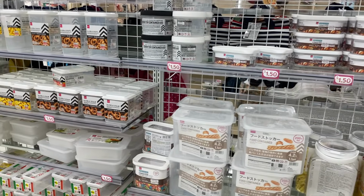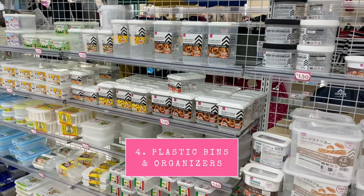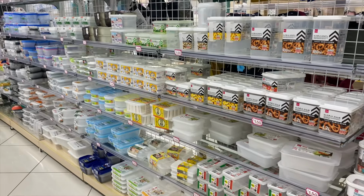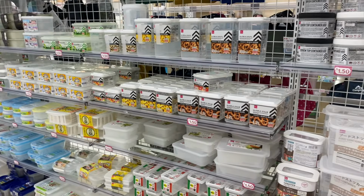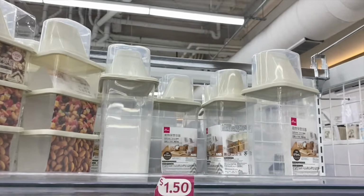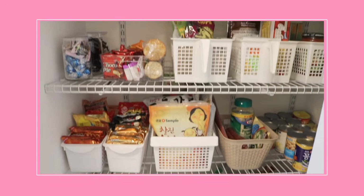The next must-buy item category is their Tupperware and organizing bins. Now, I'm actually not a fan of a lot of their plastic bins. I don't even touch any of these, but I'm gonna share with you a few that I do really like. The first is this one right here. You've also probably seen this in my pantry organization video if you watched that.